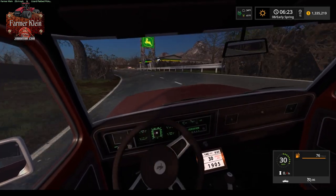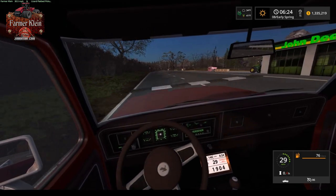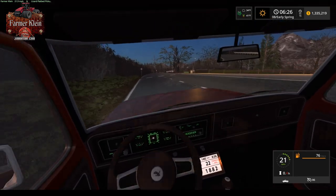And for those of you that have let me know about driving on the wrong side of the road, I am making my best effort to drive on the correct side, I guess.